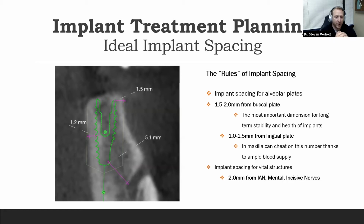So when we place implants, for the same reason, we need that blood supply on the buccal. And so if we have less than 1.5 millimeters, we see markedly more bone loss, and we can get crestal bone loss, and that can lead to gum recession and irritation and constant problems.